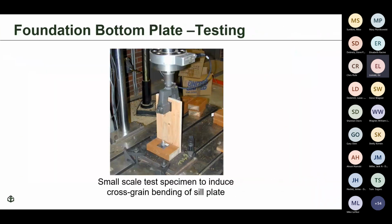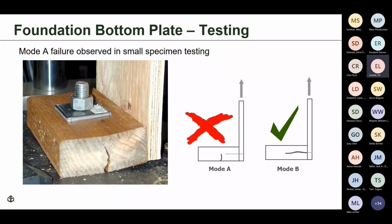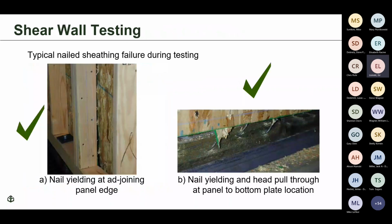And then, let's see, foundation bottom plate testing. They've been doing a lot of testing on this stuff, talking about cross grain bending of the sill plates. When the sill plate fails, they don't want the sill plate itself to snap like this. So that's why you have that larger washer on there, rather than a much smaller washer. What you actually want to have happen is you want that nail basically to fail in the side of it instead. And here's some of those tests.